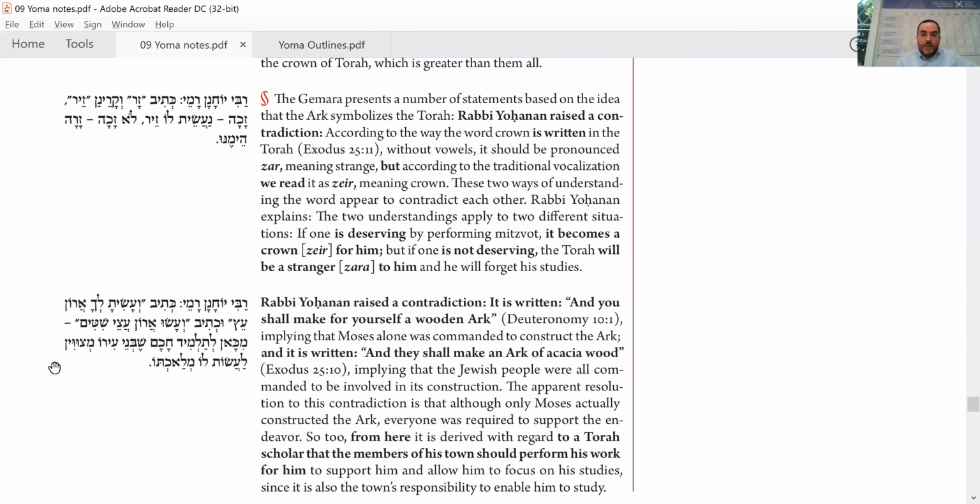On the one hand, in Devarim it says, Hashem tells Moshe, you make an Aron. Sounds like Moshe is supposed to go get the hammer and build it himself. But then it says, Asu, they made the Aron, Aseh Shitim. So which one is it? Does Moshe make it or does everybody make it together?